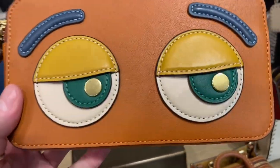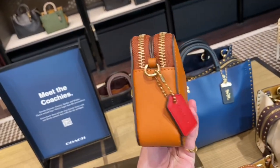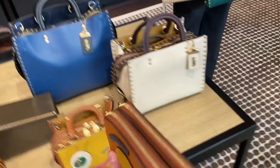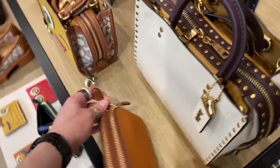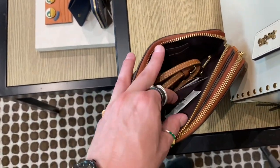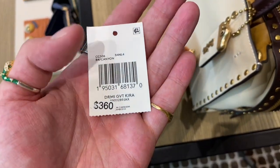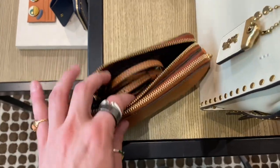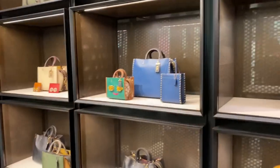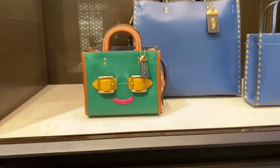Next up is the Kira crossbody with Dreamy. Sadly, they don't have Dreamy in the Rogue 25 just yet. That one's still on pre-order. But here we still got the limited edition Dreamy Kira. Just open it up. Comes with its regular strap. $360. I don't want to harp too much on that price, but at the same time, I kind of want to, because it's $150 for a card case or $360 for a camera bag.